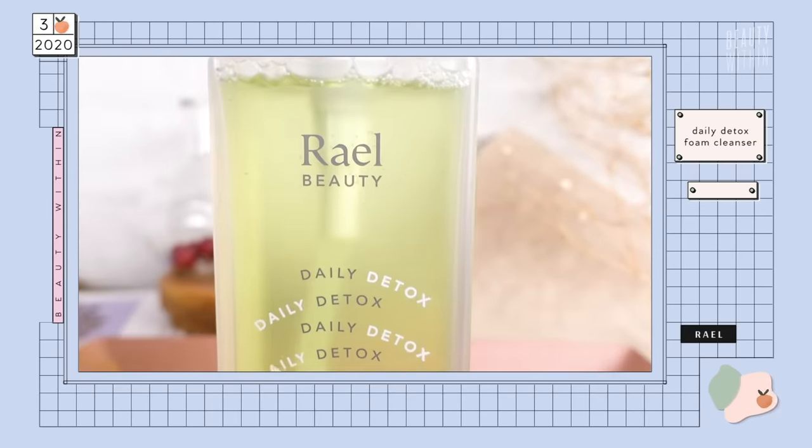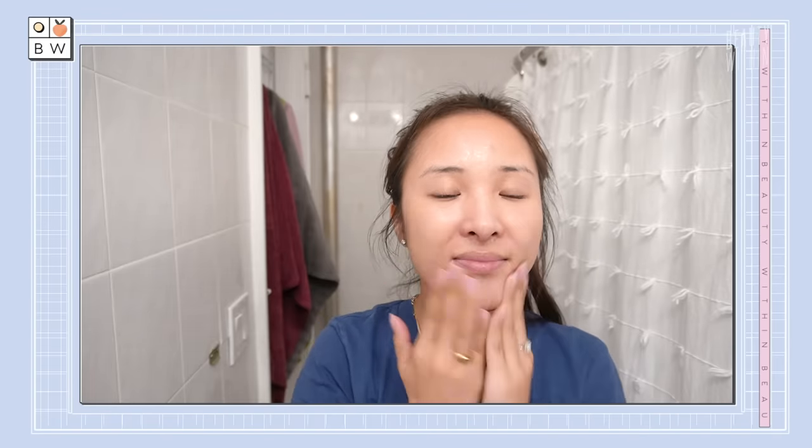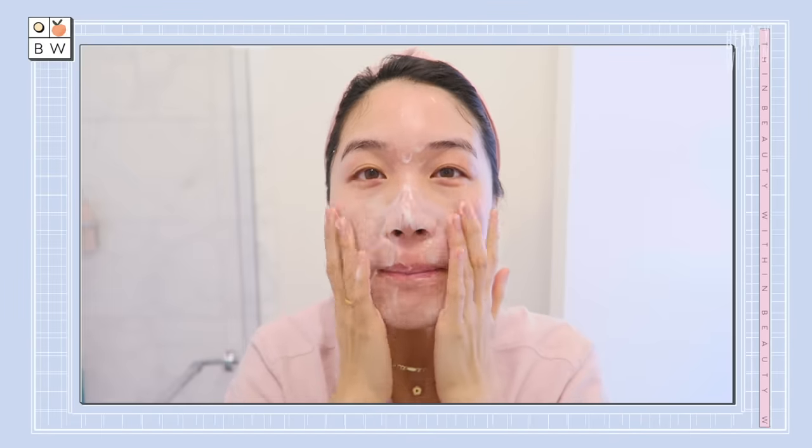This cleanser is a newcomer to our never-ending list of favorites, but it's a cleanser that we both really, really love. It's so fresh, like refreshing. Yeah. Oh my gosh, it's the same reaction as Indie Lee. Yeah. You know, it's like, oh my god. Why did I just make a whip sound from water? Water on your face. It's a jet.